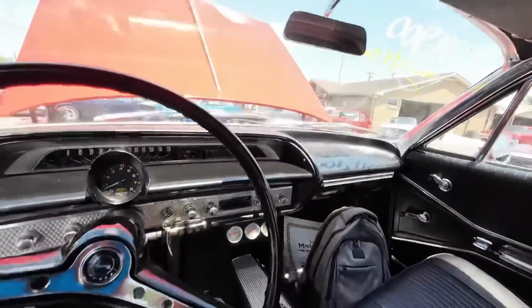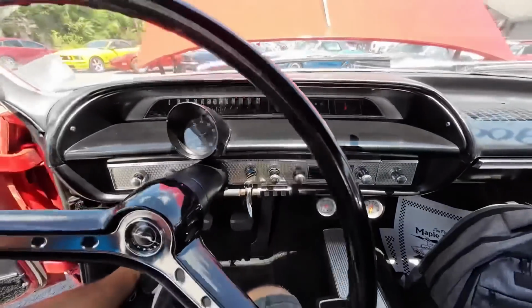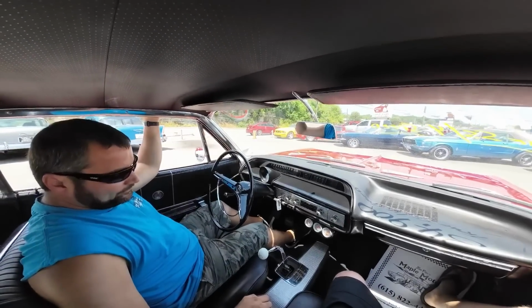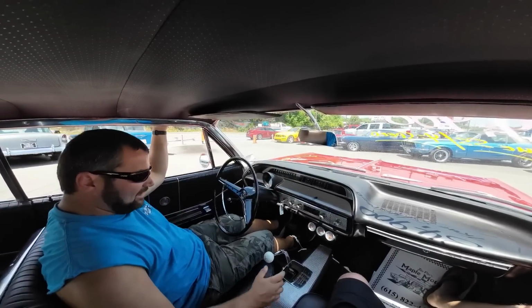Okay, I'm gonna get the hood down. We're gonna wait a little bit longer and see if we can get an engine temperature to come up before we take off. Let's go. Okay, getting ready to roll out here. We're definitely gonna get some fuel because I'm almost out. This thing's showing right at E.